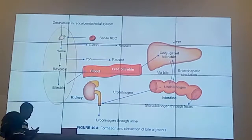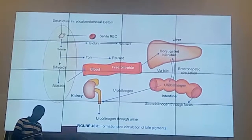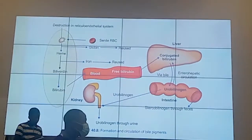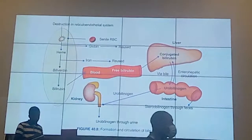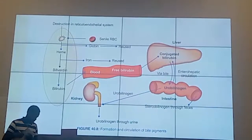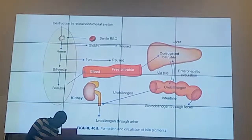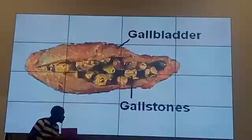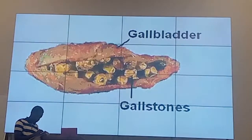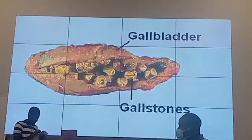So if we are not excreting this cholesterol, then what happens? The cholesterol will sit in the gallbladder, and in that gallbladder it will form stones, and therefore you end up with what are known as the gallstones. This is why when you go do a scan, they tell you you have gallstones. What do we tell you? Stop eating fatty foods. Go sholo. You know sholo, why? You go sholo until that cholesterol is easily broken down.